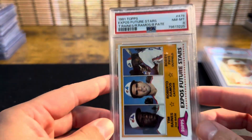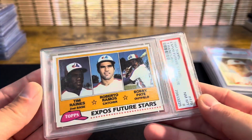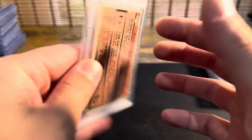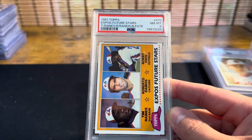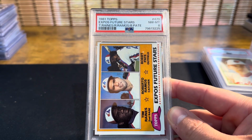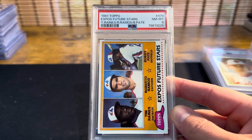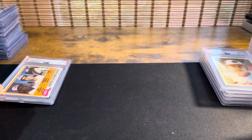So first up, we've got a 1981 Topps Tim Raines PSA 8. Card's off center, but pretty sharp. This was obviously a Hall of Famer. Not a very valuable card. Needed one for my Hall of Fame collection. I thought this would be a 7, came back an 8. So I did one grade higher, which really doesn't impact the value on this card. It's like a $25 card.